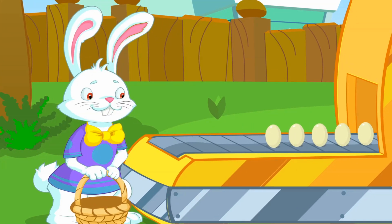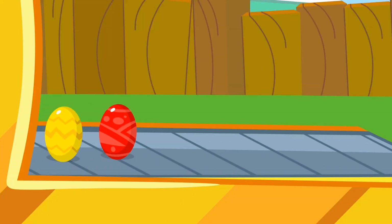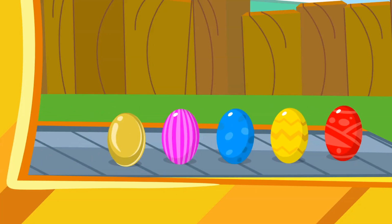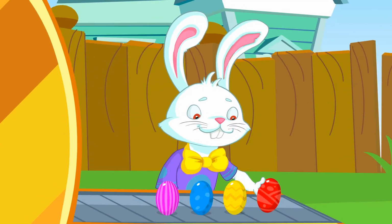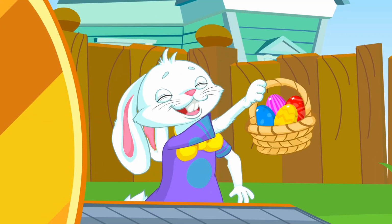1, 2, 3, 4, and 5. There are 5 eggs. And what colors will they be? Red, yellow, blue, pink, and golden. It's the golden Easter egg, the most difficult to catch. Let's hide the eggs.